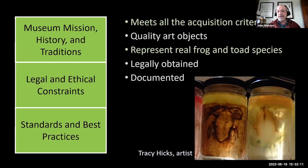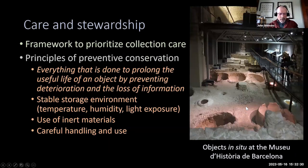So this is how policies should work. The policy should establish clear guidelines. The procedures should be laid out so that you can follow these guidelines and avoid making accessions of objects that you're never going to use and are going to use up a lot of your collection stewardship resources. That's the ideal.